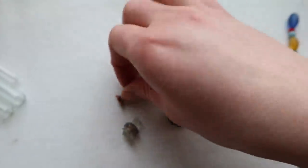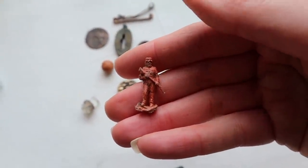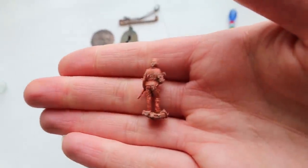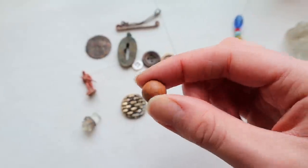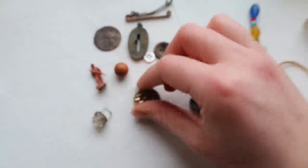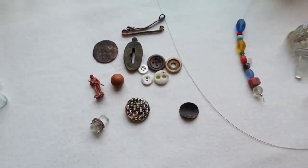A little plastic man, which looks American Civil War, doesn't it? It does, definitely. Really looks Civil War. Another one of our baking bean things, we think. A 1960s button. Yeah, and so that's that.